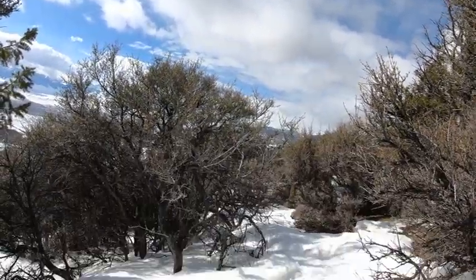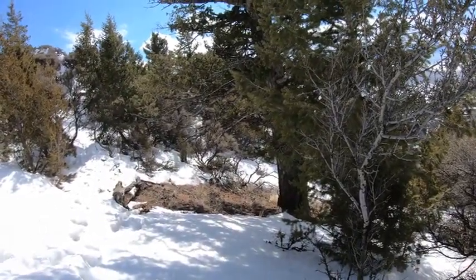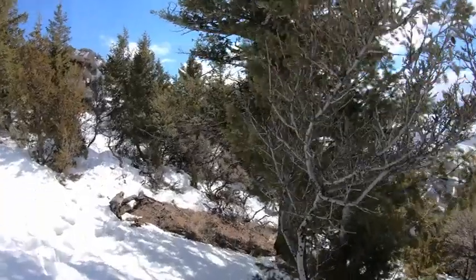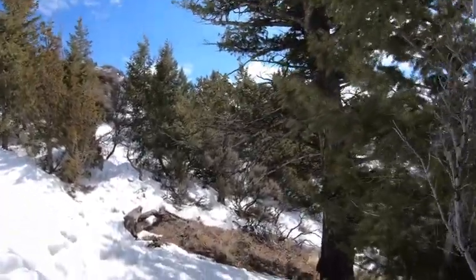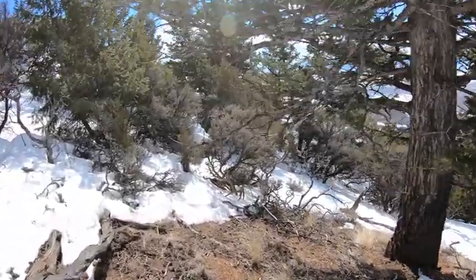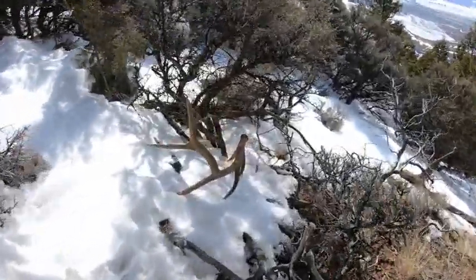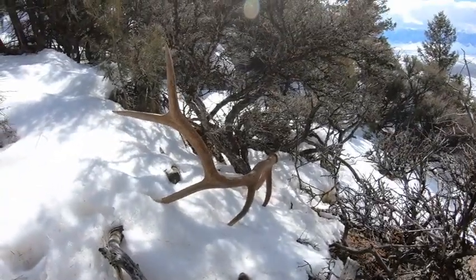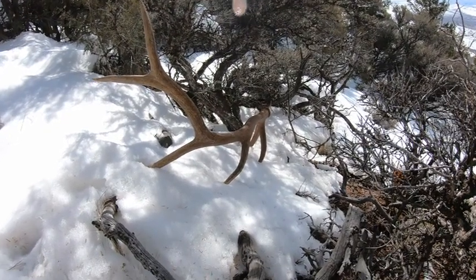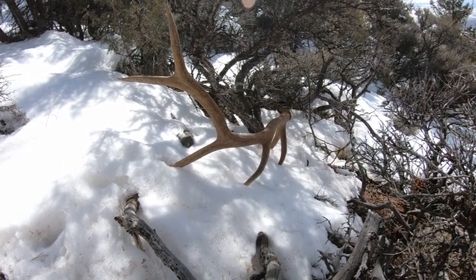But I want you to look right over there. Nice 6-point. Not even looking for elk. Just trying to get myself out of this crap. I decided to cut through a little bit of snow instead of walking the ridge line because my brother's tracks are up there. And I am one lucky son of a gun. Fresh brown elk shed. I just wanted to find a nice deer today. I found a pretty good 6-point, looks like. So I will set this son of a gun up and try to get a picture of it.